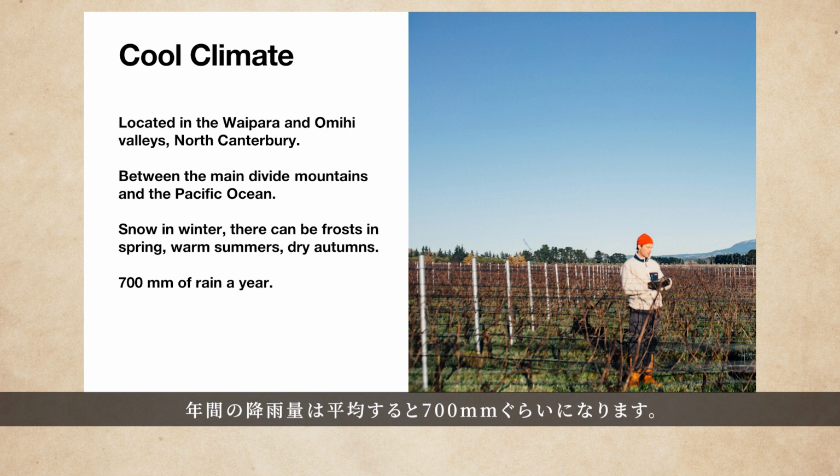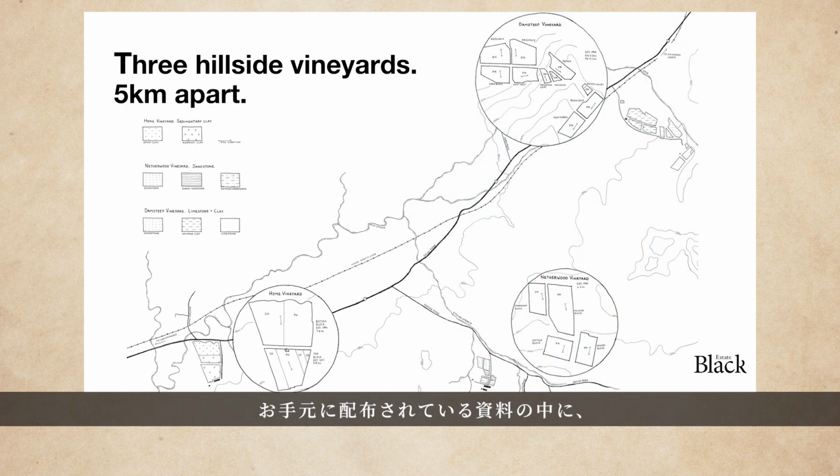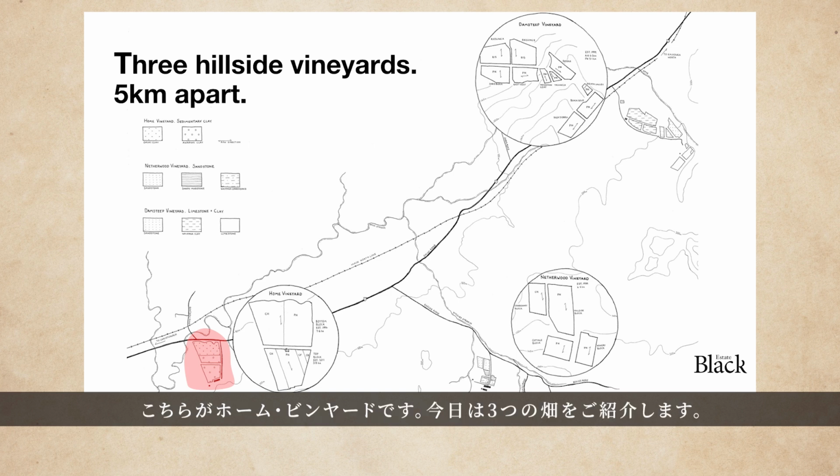On average, we would have 700 millimeters of rain per year, which means that we can sometimes not irrigate our vines. On your desk, you have some information in front of you, including this map, which was an illustration drawn by a former vineyard manager. These vineyards are situated in the northeast of North Canterbury in the Waipara Valley. This map shows in the bottom left, or the southeast, the home vineyard, and we'll be trying wines from each of the 3 vineyards here.